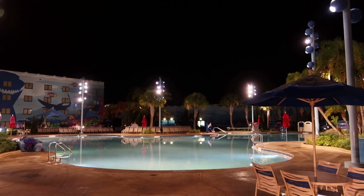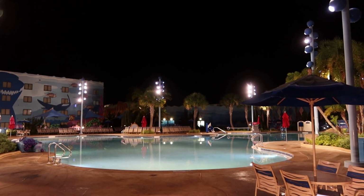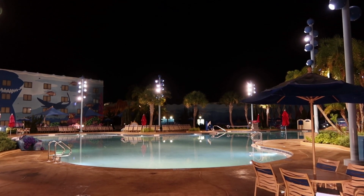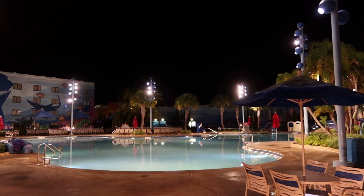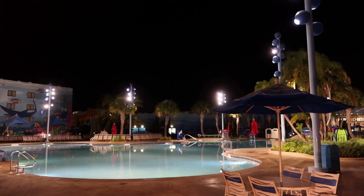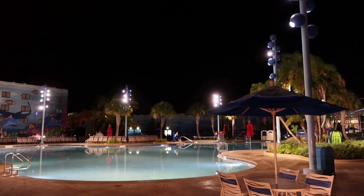I love this pool. It's been quite a while since we've been here, probably a couple years. So yeah, we're definitely gonna have to come back. I know they're getting ready to refurbish it soon. So if you're planning on staying here, just double check. It'll say right on the hotel reservation website, the WaltDisneyWorld.com.